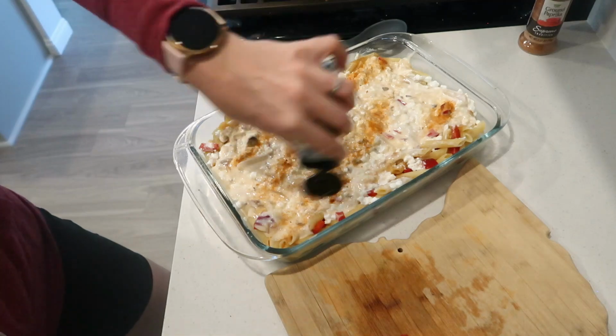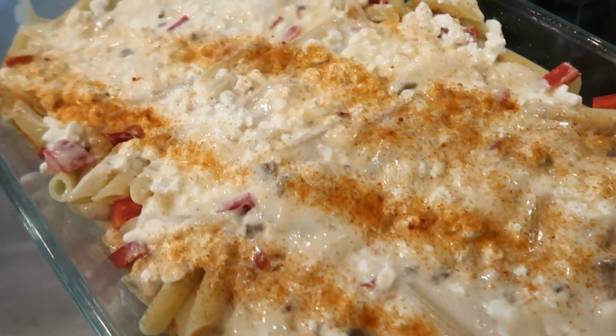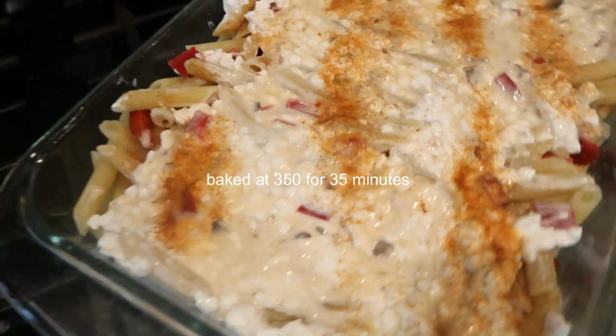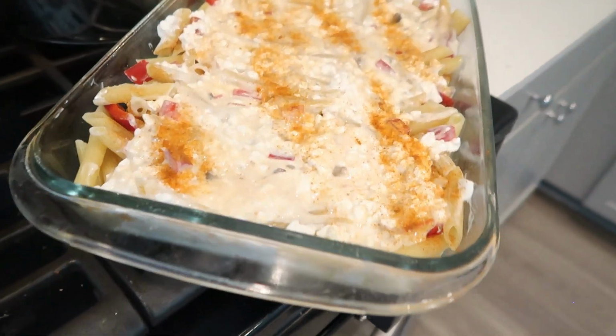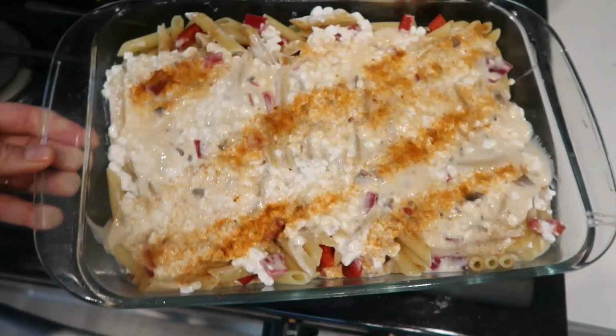All right, here is the finished product. Super good. I let this cool for a few minutes and I popped the lid on it and I baked it at 350 for 35 minutes and it was so good. Like I said, served it with some garlic bread and a salad. It was the perfect weeknight dinner and we had leftovers.